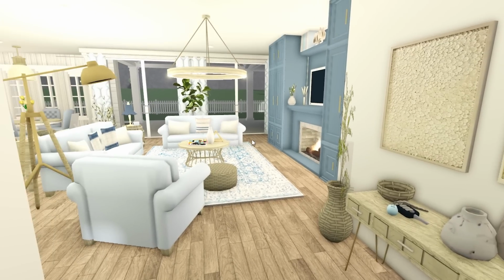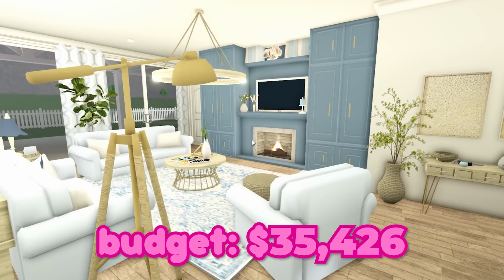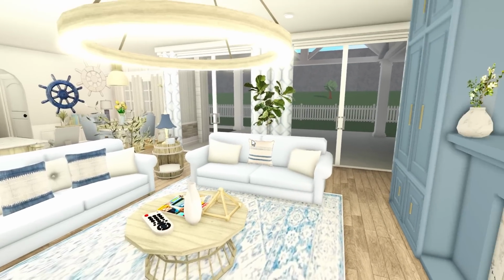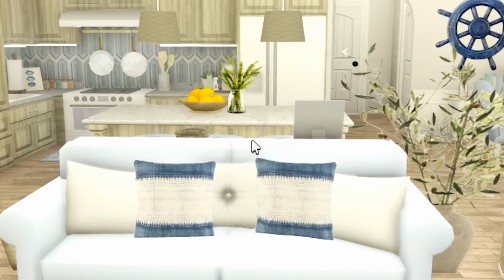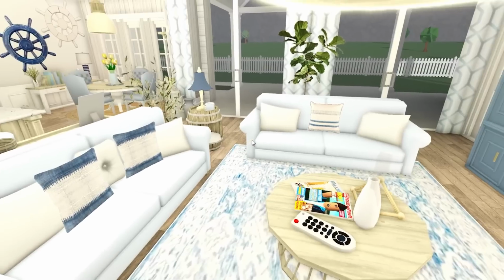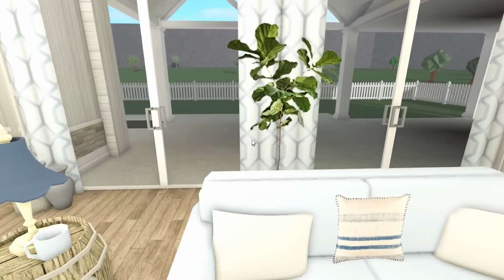And then here is the living room. I love the color scheme. I feel like I haven't done anything coastal like this, definitely not with the new updates. I don't do beach houses really often, but I definitely want to try doing more. I love how these built-ins look. I love the color that I ended up using. You'll also notice that I forgot to use two-sided decals for some of these things. So if you see it from one direction, you'll see the plant, but not from the other. That was just a lapse in judgment.